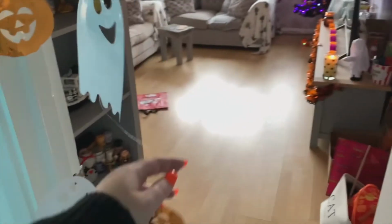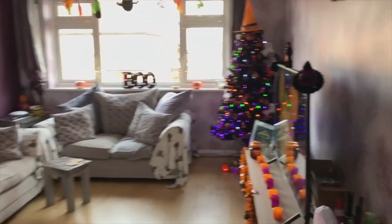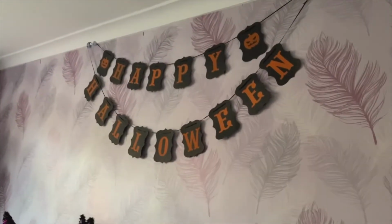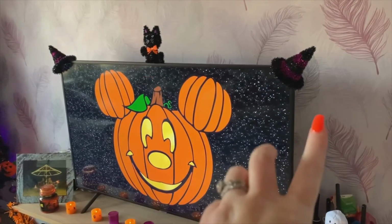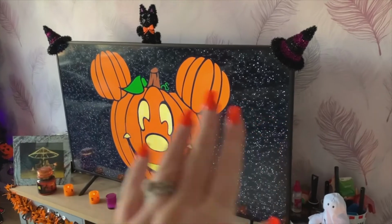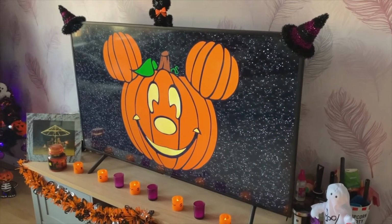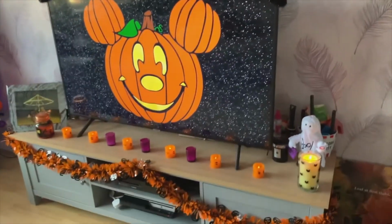And then, are you ready guys for the main event? This is the Halloween room. So we've got the Happy Halloween sign. And then we've got some cats. A cat on it and 2 Halloween hats. This is actually the Disney playlist. So that's what I've got on at the minute.